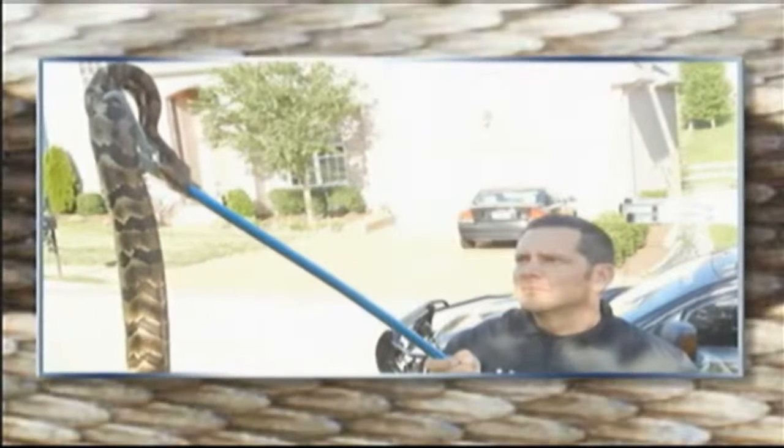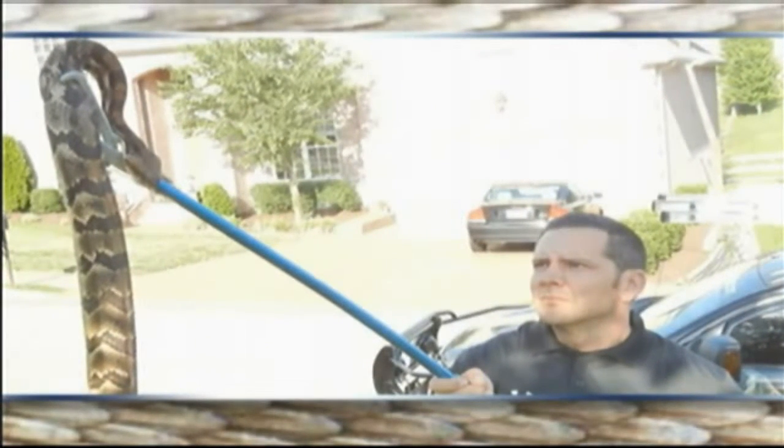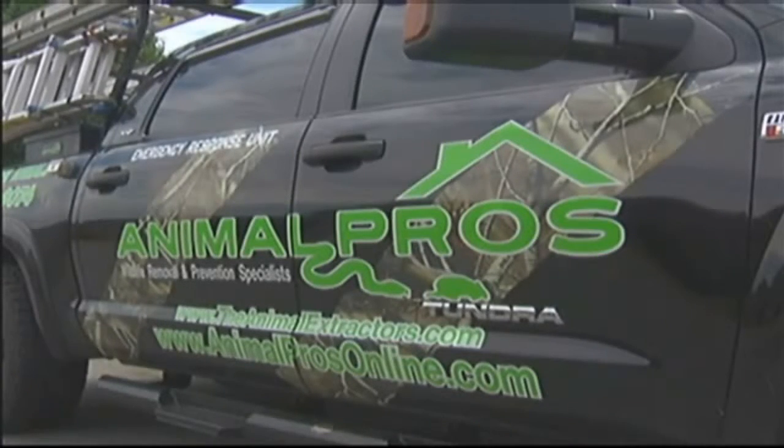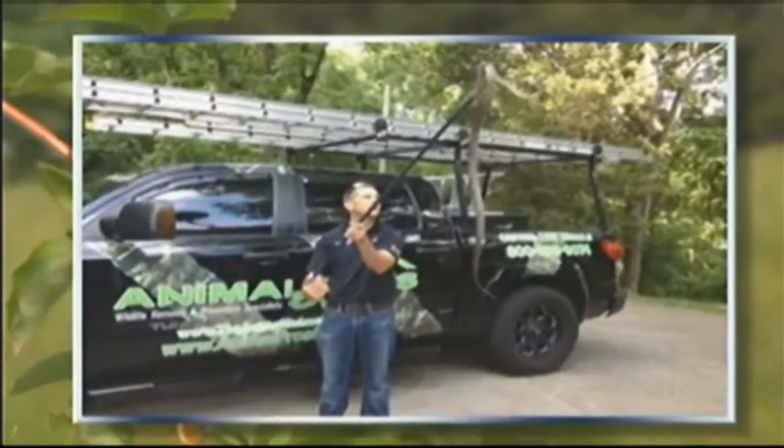Ryan Hall was shocked to find this giant timber rattlesnake after taking a call in Hendersonville last Sunday. First thought, it's going to be a non-poisonous snake. I mean, 99.9% of the snake calls we get, everybody thinks it's a rattlesnake. Hall, a wildlife removal expert, took the call from a hunter who brought the snake home from a location outside of Nashville. Then he didn't know what to do with it.